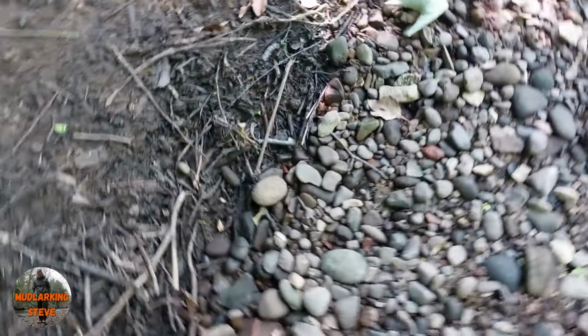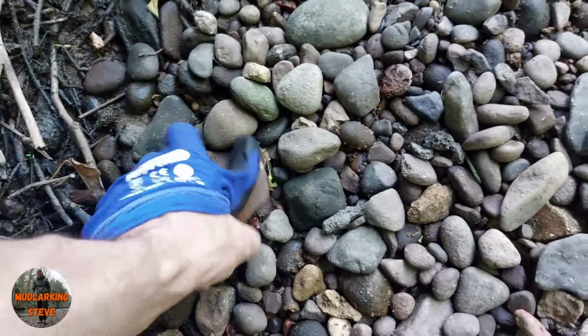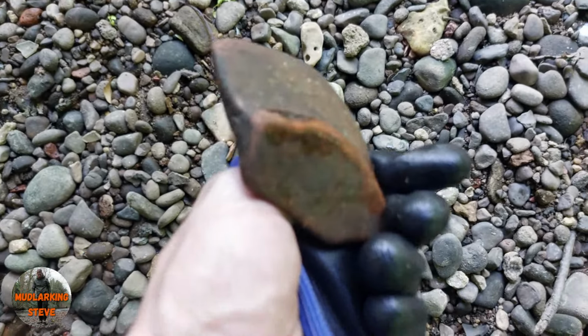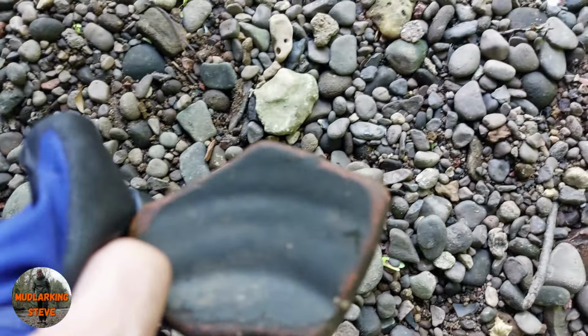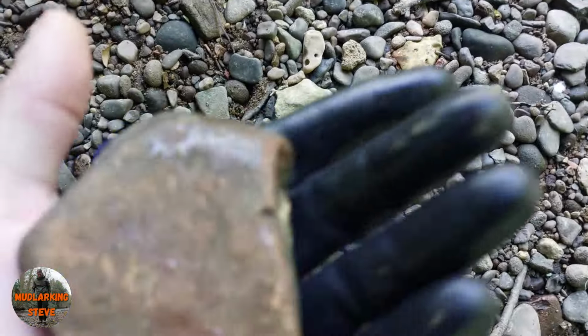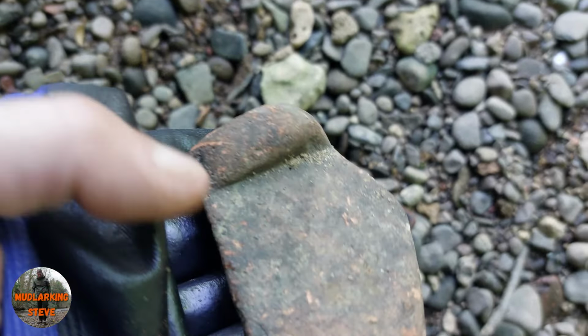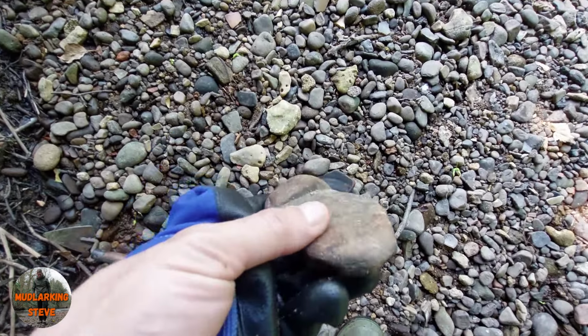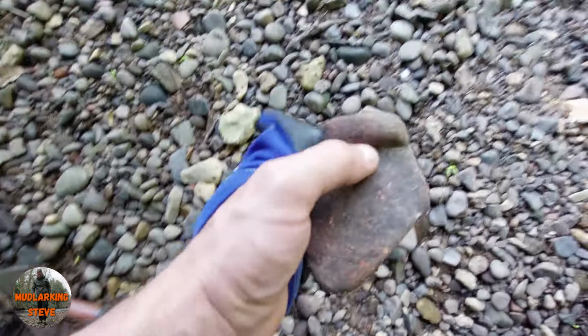Well, that's a nice bit, look. A couple of nice bits to miss. That's quite a cool little bit. Look at that. Awesome. And that part, I want to say a roof tile, but it looks a bit, I don't know, could be a roof tile, only because of that little notch there.